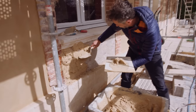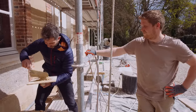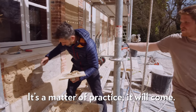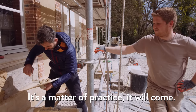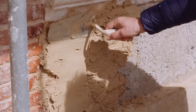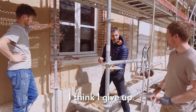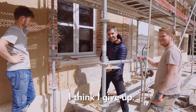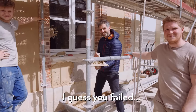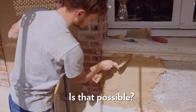Philip. What? Mais c'est chiant au début, hein. C'est assez chiant. C'est en faisant que ça vient en fait. Right. Ziggy can't watch, he's looking away. Excusez-moi. Non, je crois que j'abandonne. I think I give up. Je pense que tu l'as raté, Philip. Tu vas essayer de rattraper? Tu penses que c'est possible? C'est faisable?